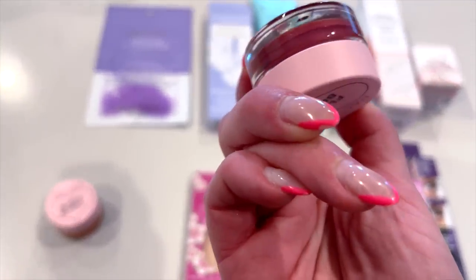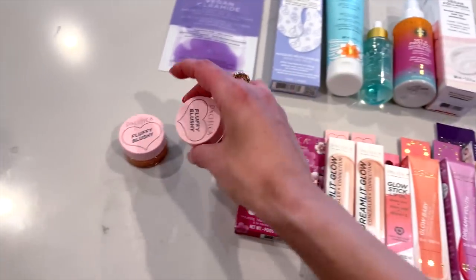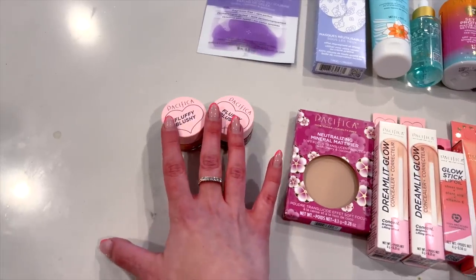It's more of like a berry tone. I cannot wait to try that. So pretty. And these are cream blushes. They blend out so pretty and they have like a little bit of a glow.